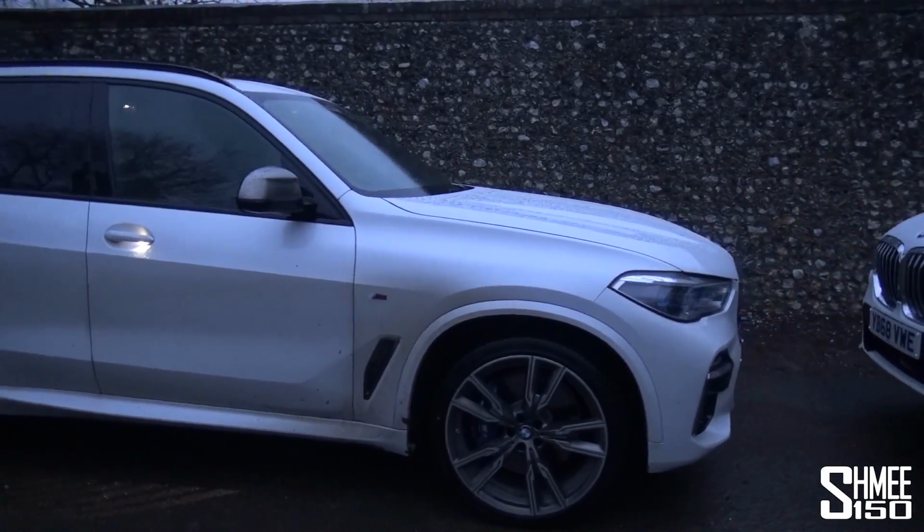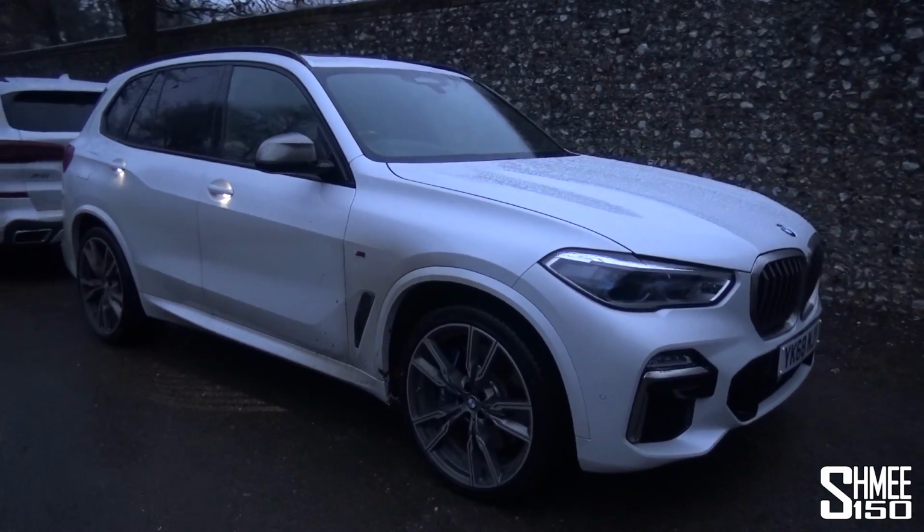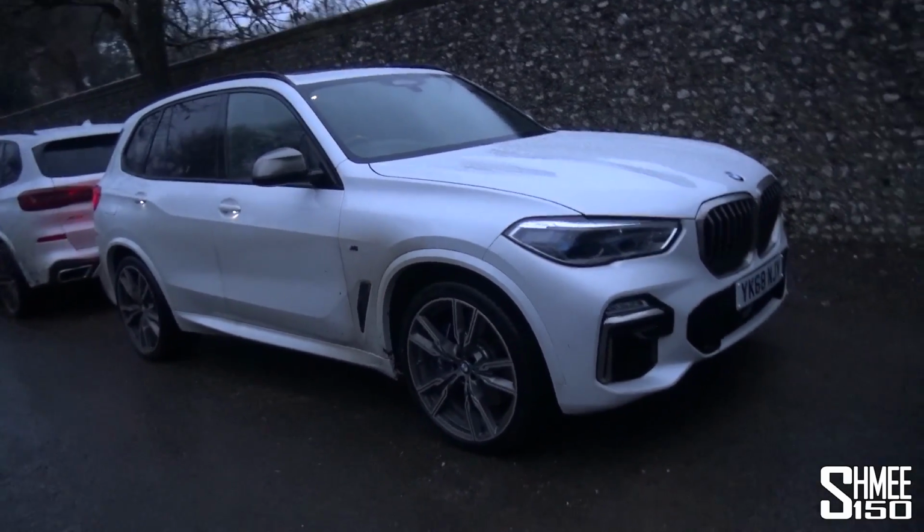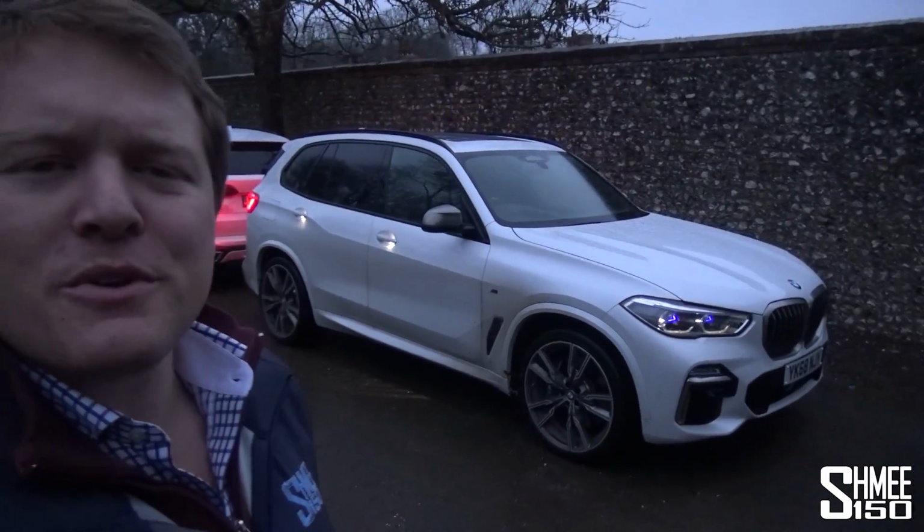Had a good look at the 30D, gone off-road with it, soft off-roading I think we could call it, and then now had an experience with the more powerful version. So I hope that's answered just about every question you could have with this car.